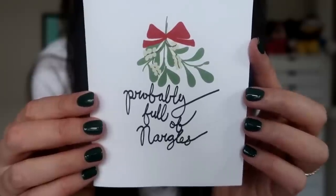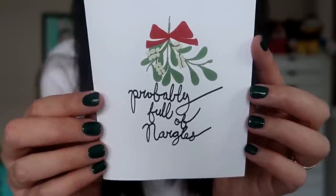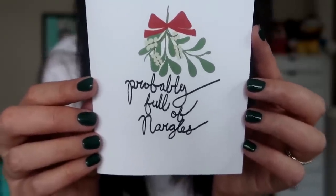So, first of all, I want to show you her really cute card that she snuck in. So here is the card. It's a little mistletoe and it says, "probably full of nargles." And that's a Harry Potter reference and quote for sure. I love it. I think I'm gonna tack this to my Christmas pin board for sure. Such a cute design. And from the back of the card, it looks like this may be her own design as well, which I love.